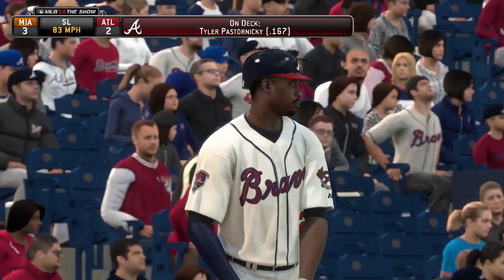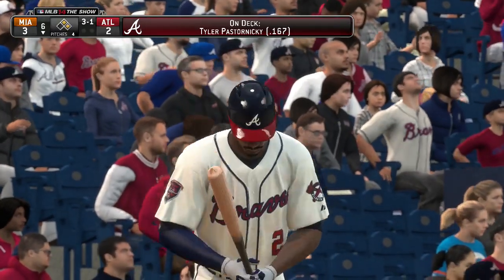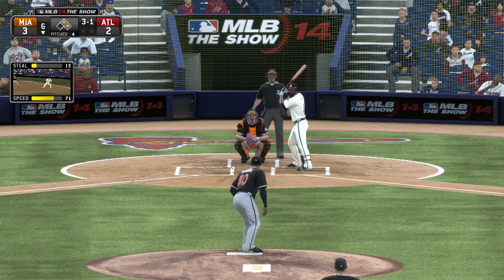And Upton lays off again, and he's in control of the count. It's 3-1. Fastball here. I think it has to be. You're licking your chops if you're the hitter. 3-1. You can't walk the bases loaded. Bail and wail.